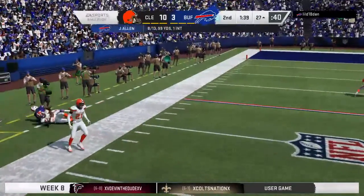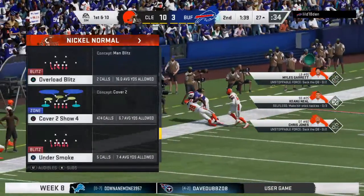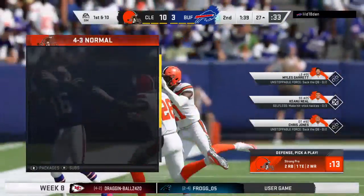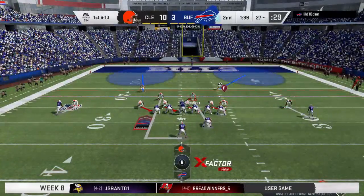Open man, here's Foster. 15 yards that time, and a Buffalo first. Timing is everything, and they work on this cut all the time. They work on all the timing patterns, and this time it paid off for them. Worked him to the center of the field, cut it to the outside, ball's delivered, gets both feet down for the completion.